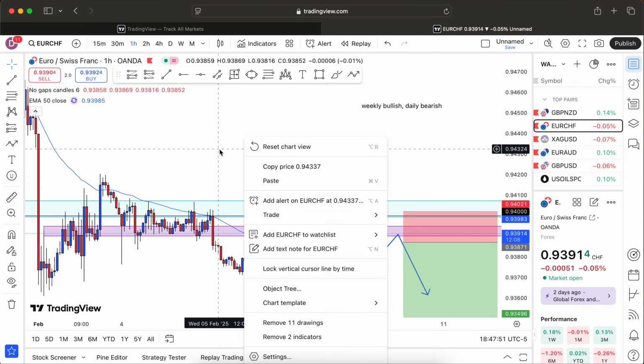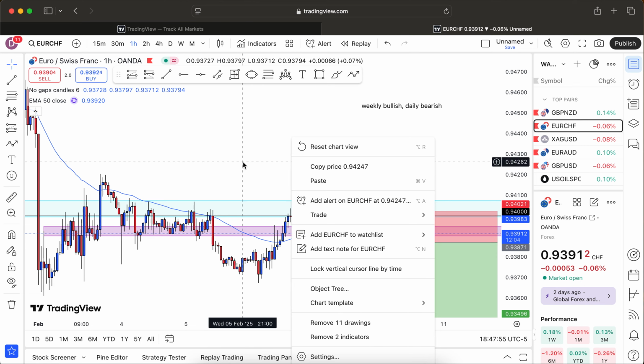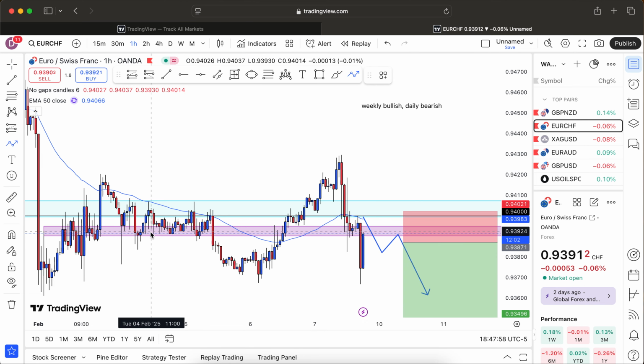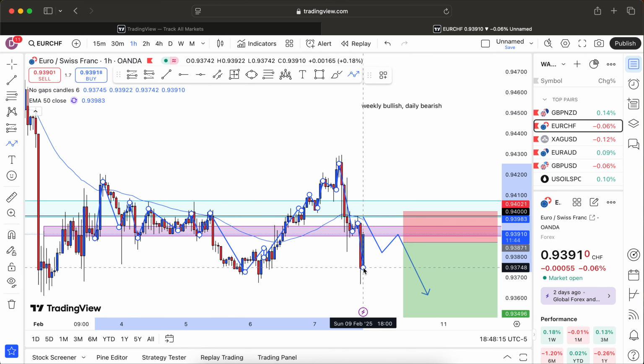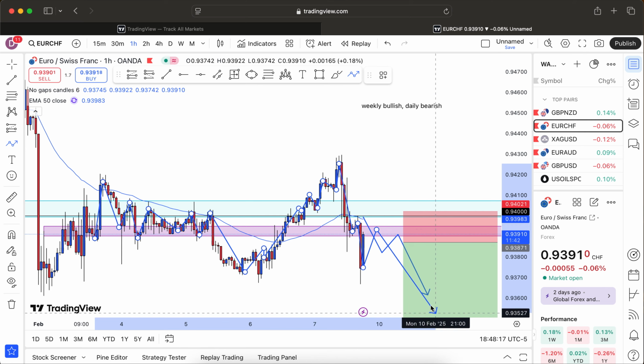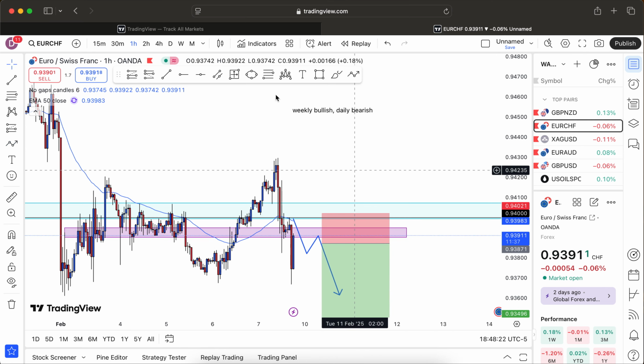Honestly, I'm really liking what I'm seeing here. So I'd be waiting for the price to show me some more action during pre-London session tonight. Tonight is February 9th, 2025. So I'm just going to wait on the price action to unfold a little bit more to see if we can get an entry on this trade today. So I'll let you guys know.